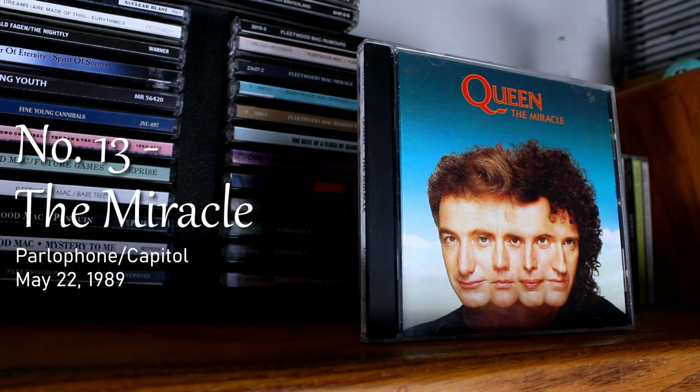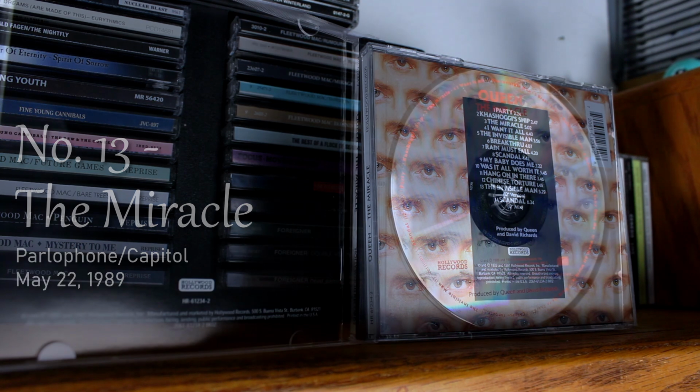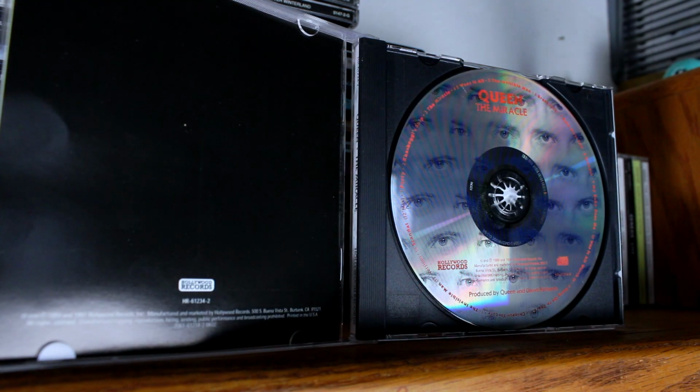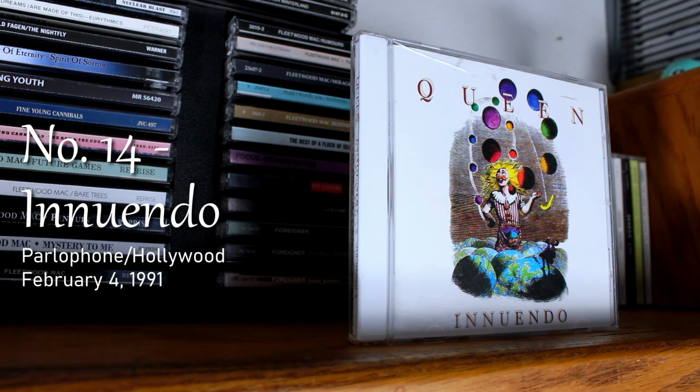But again, there's some great standout songs. I love I Want It All, one of my favorite Queen songs. I really enjoy The Invisible Man, Rain Must Fall, Was It All Worth It, Breakthrough. All some very strong songs. And this one has some bonus stuff, some singles that weren't on the album. You have Hang On in There. But yeah, pretty strong album, not much to say. Once again, 1991 remaster. And now we get to Innuendo, the last album to be released during Freddie Mercury's lifetime.